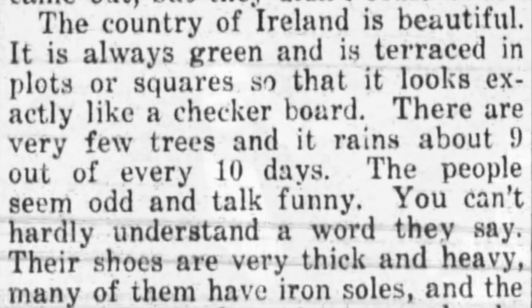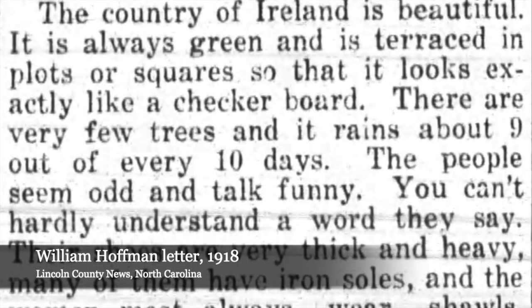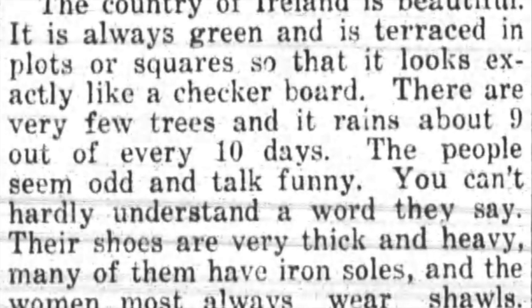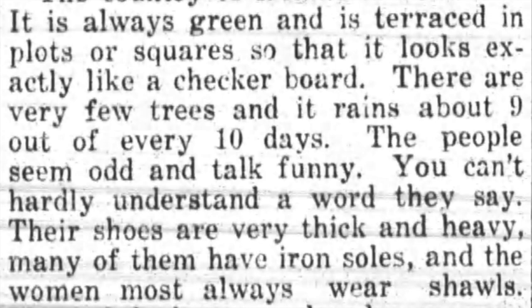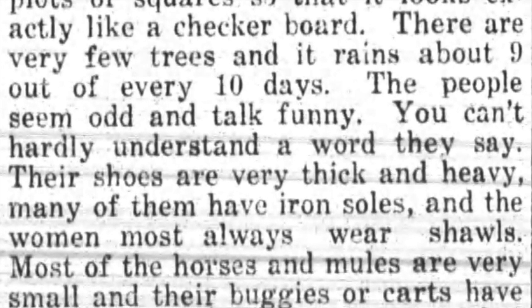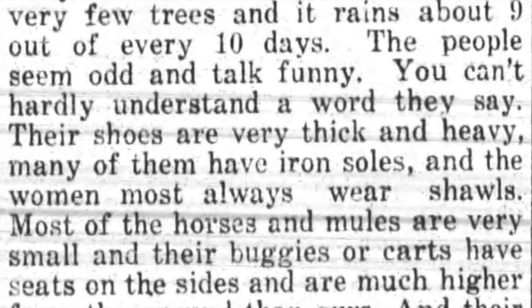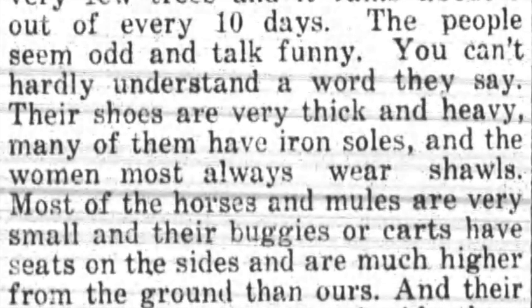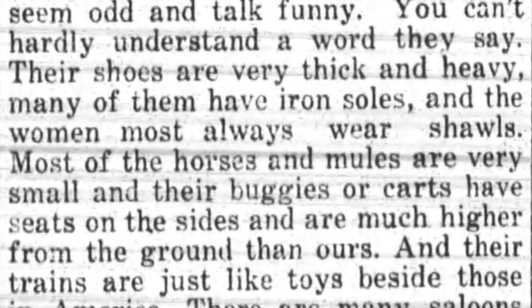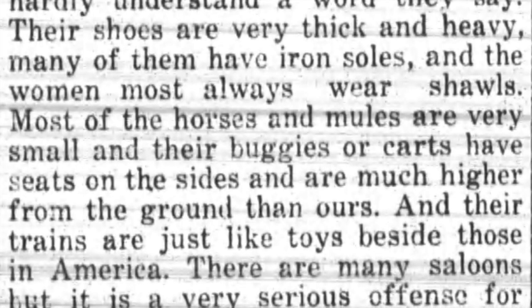Let's return to William Hoffman, who had his letter home published in the North Carolina Lincoln County News. The country of Ireland is beautiful. It is always green and is terraced in plots or squares, so that it looks exactly like a checkerboard. There are very few trees, and it rains about 9 out of every 10 days. The people seem odd and talk funny. You can't hardly understand a word they say. Their shoes are very thick and heavy, many of them have iron soles, and the women most always wear shawls.